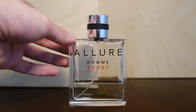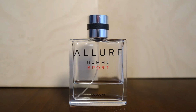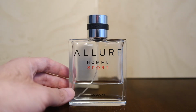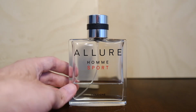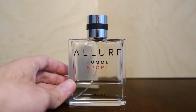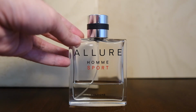But don't be fooled. It's actually an eau de toilette concentration, not a cologne concentration. So if I had to guess, it's on the lower end of the eau de toilette range. The downside of this is that Chanel has become very, very expensive. From what I remember buying this one, there was no 50 ml bottle of this. It goes straight to 100 ml and 150 ml. But if you look at the website right now, there's a 50 ml, and the price of the 50 ml is what I paid originally for this 100 ml bottle. So it's gotten very, very expensive, and that's pretty ridiculous.